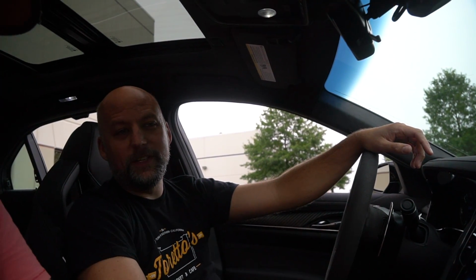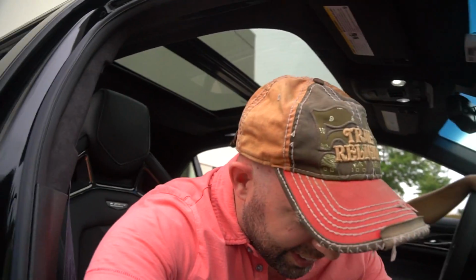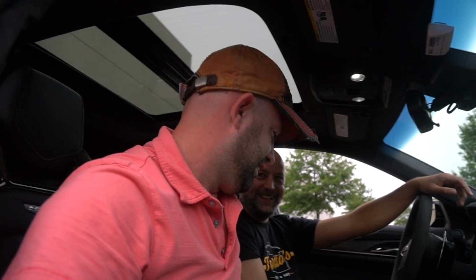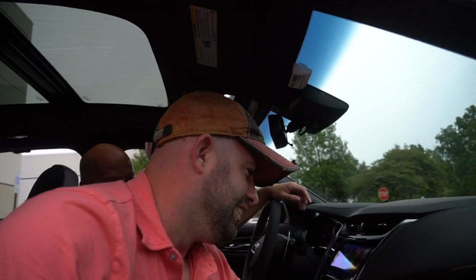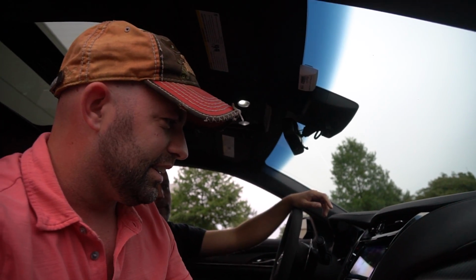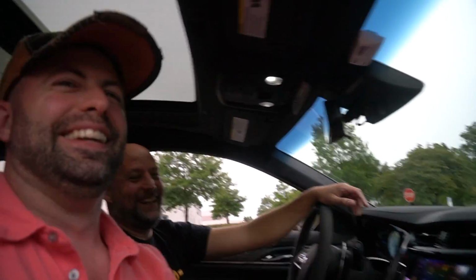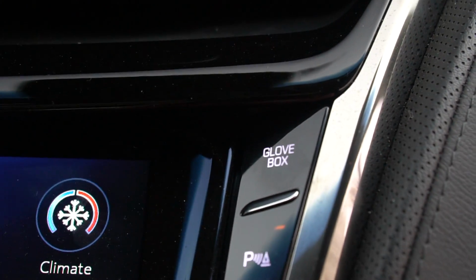Can you check out the spec sheet in there and maybe open the glove box for me? Is this a trick? Glove box. Maybe up on the top there somewhere? Oh my god. I gotta show you guys this. Stupid glove box. It's got a glove box button. That's hysterical. Once you know.